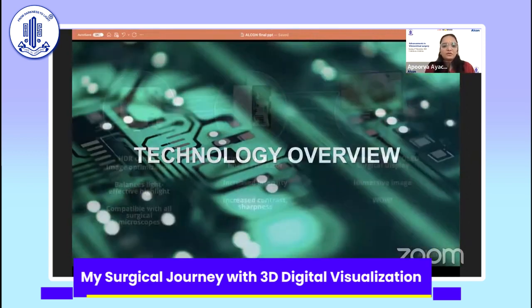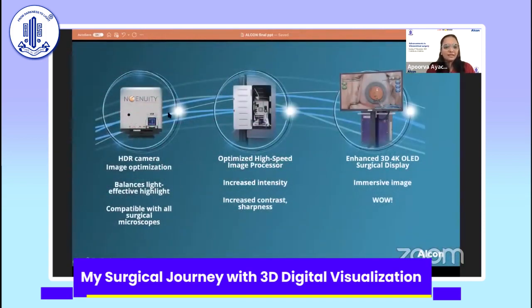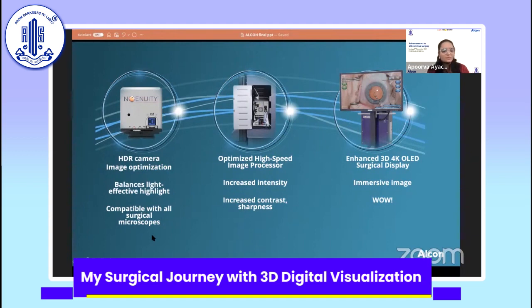So very quickly, I'll go for a technology overview. This is the HDR camera, the dynamic camera, which does image optimization. The good part is that it highlights the important parts or the contours of the surgical area by balancing light, and it mitigates certain reflections. So it's basically optimizing images and highlighting the required curvatures or planes of the surgical area. It's compatible with all surgical microscopes currently in the arena. There's an optimized high speed image processor that increases the intensity, contrast and sharpness of the image.